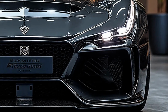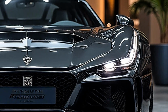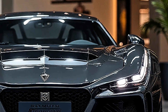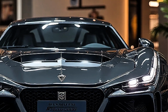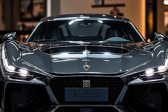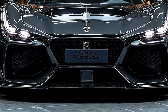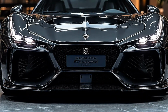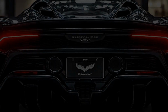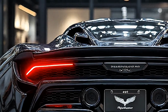grip. But it isn't just about straight-line speed. The real shock comes when you push it through corners. Past Roadrunners were notorious for being powerful but clumsy, raw muscle with little finesse. This one? It grips harder, stays flatter, and responds quicker than most of us expected. It doesn't feel like a revival, it feels like a reinvention. Suddenly, this isn't just a nostalgia play. It's a legitimate contender in today's performance market.